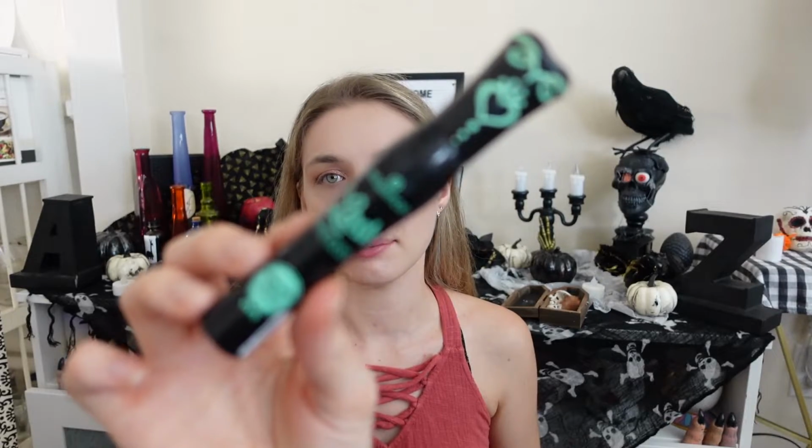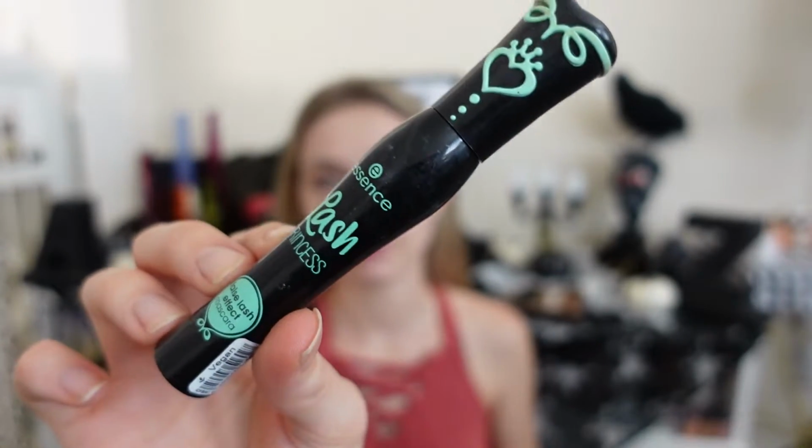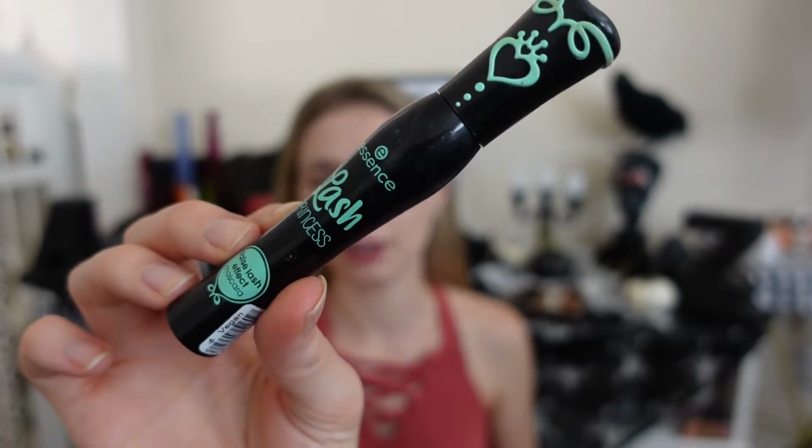I'm gonna use this Lash Princess mascara by Essence. My friend Vida actually sent this to me. So sweet, thank you. To try out, and it's really, really good actually. I don't find it lasting on my lashes as long as the real mascara that I like, but this is still good. Sorry, it's really hard to talk when I put on mascara.